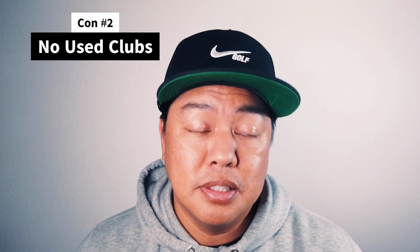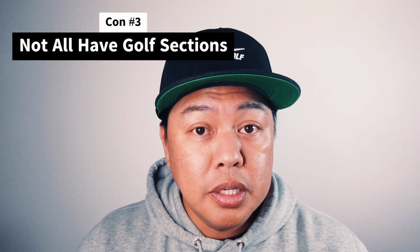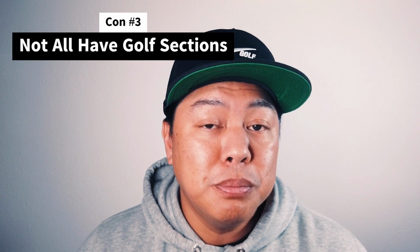Con number two is there are no used clubs, and this kind of ties into my last point. They only have the new gear, they don't have used clubs. So if you are hoping to save some cash by purchasing used clubs, you're not going to do it at department stores. And number three, not all department stores have golf sections. While a good number of them do, some of them don't.